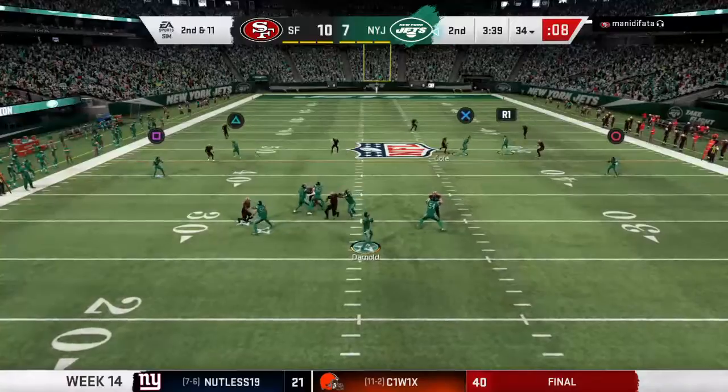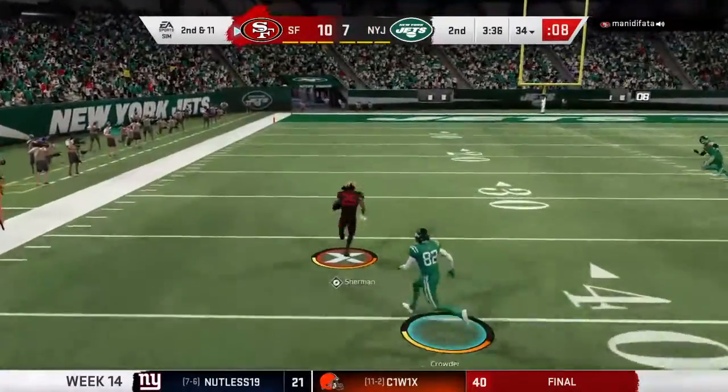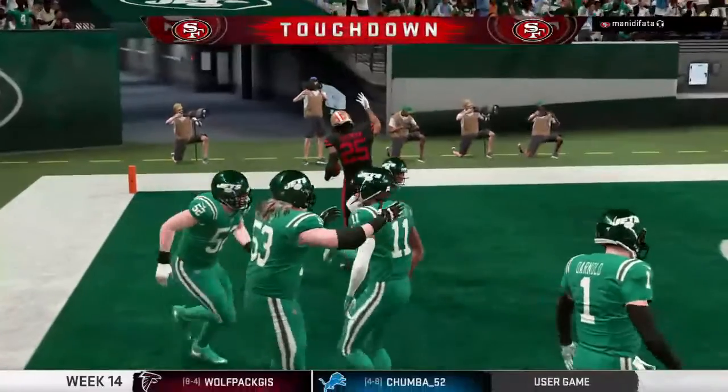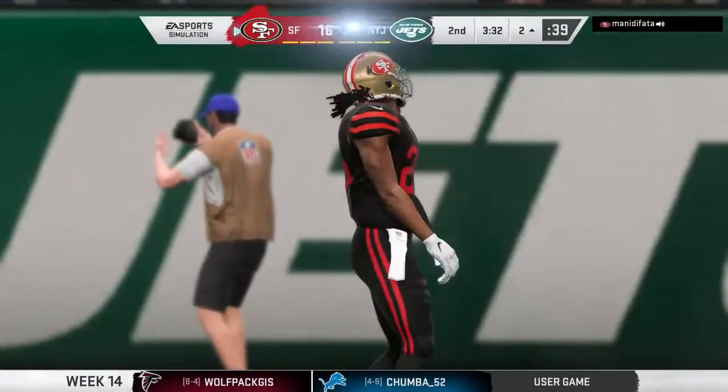Darnold from the gun. But when this ball's tipped and intercepted, it's the former Seahawk, Richard Sherman. And into the end zone, a pick six from a 49er D as they score the touchdown.